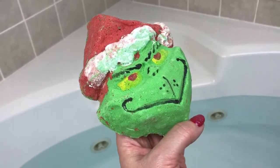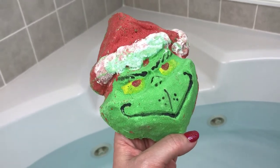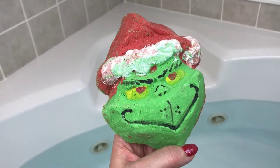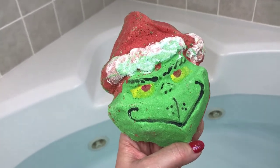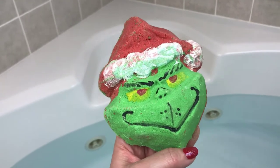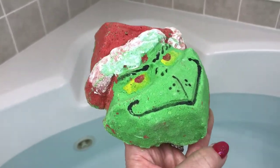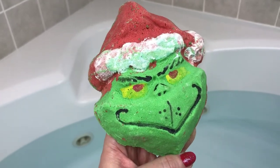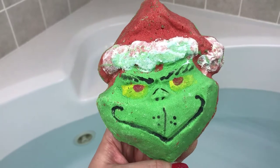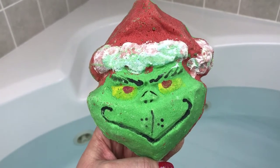He just smells really festive and wintry and Christmassy, and it's a different scent. It's very unique and I just really, really like it. So I can't really describe it more than the description or just kind of my take on it, but I think he is just really cool looking. He's a nice size bath bomb and I really, really like the scent of this one. So anyway, I was just really glad to get my hands on a really cool Grinch bomb for you because look how cool he is.